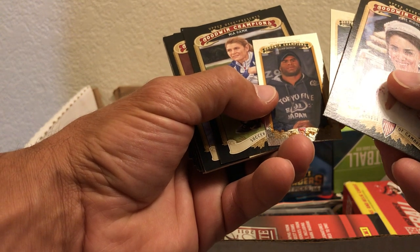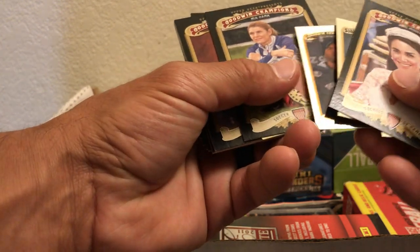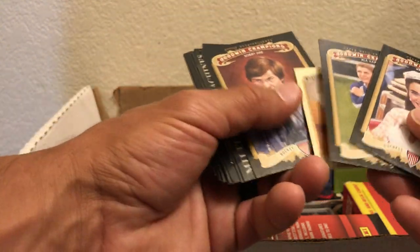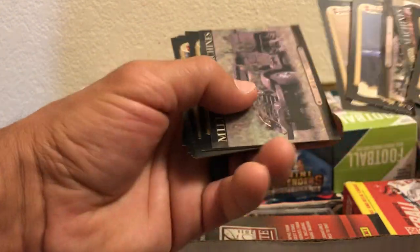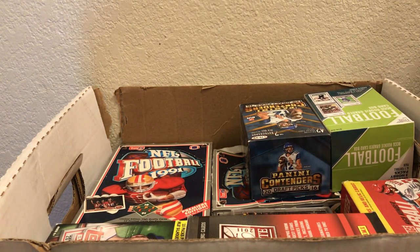Is that Silver? Who is that? Netherlands. I don't even know. Mia Hamm. Sam Thompson. Bobby Orr. Jeez. Gretzky. I gotta look up these Goodwin champions. Tiger Woods. Tiger. Oh my gosh. Oh, it's kind of overwhelming, man. You just paid $30 and you got overwhelmed with cards.